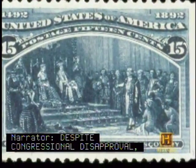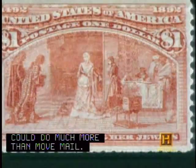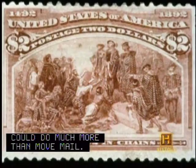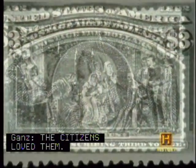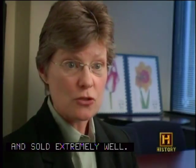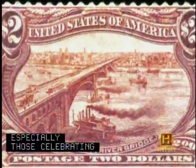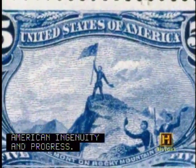Despite congressional disapproval, Wanamaker's gamble paid off. He proved that stamps could do much more than move mail. They could delight the public. The citizens loved them. That set of stamps was very popular and sold extremely well. Suddenly, many subjects were fair game, especially those celebrating American ingenuity and progress.